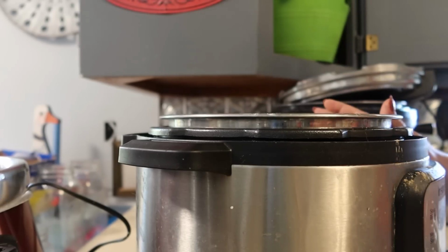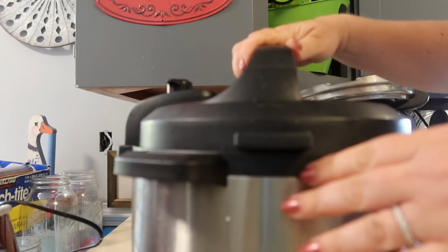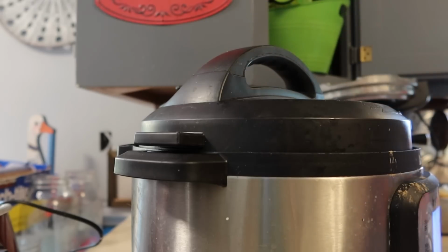If I could find my Instant Pot lid, we'd be doing well, but no worries. I know it's here somewhere. And we are going to put it on manual, and we're going to do about 22 minutes. Yay! Cook some good beans and rice.